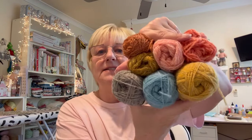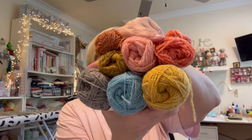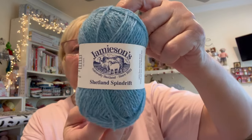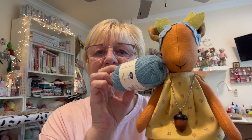And this is what I've got left from making the owl. Now, I'm thinking that I'm going to use this blue. This is aqua, and this is what it's done in. But I'm thinking this blue would be nice as a little shawl because she's got the blue flowers in her hair and it would go quite well. Oh, that's lovely, isn't it? So that is what I'm going to make her little shawl in.